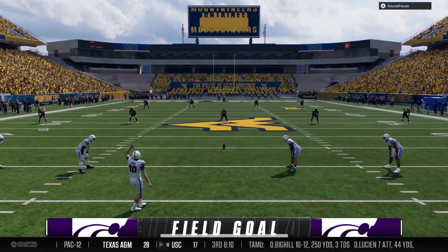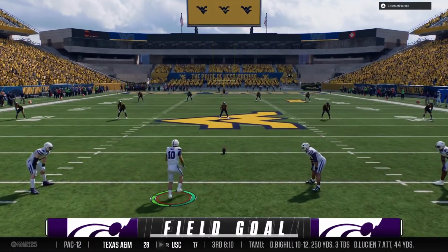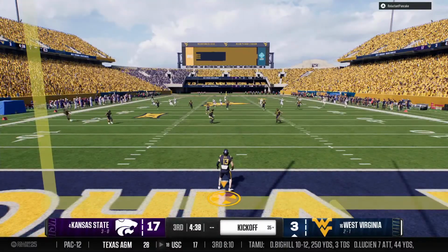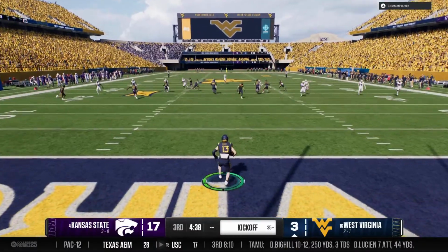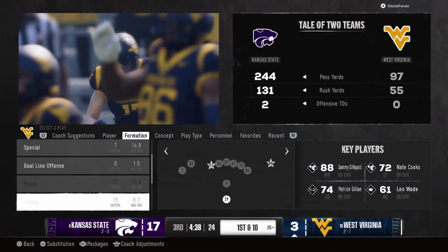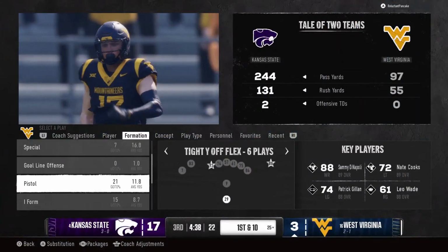No problem. Knocks it right through. And that will extend their lead even further. So after the field goal, the kicker out there again to boot it away. Well, he thought about coming out, but instead takes a knee and to bring the football to the 25-yard line.